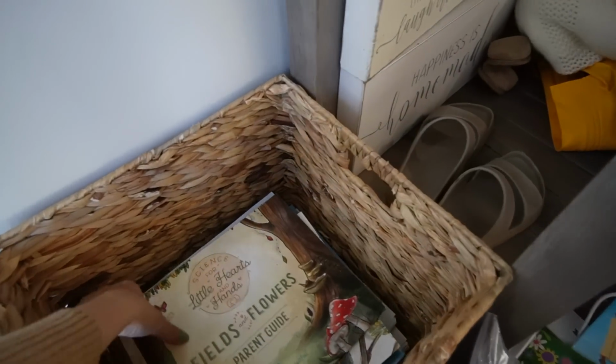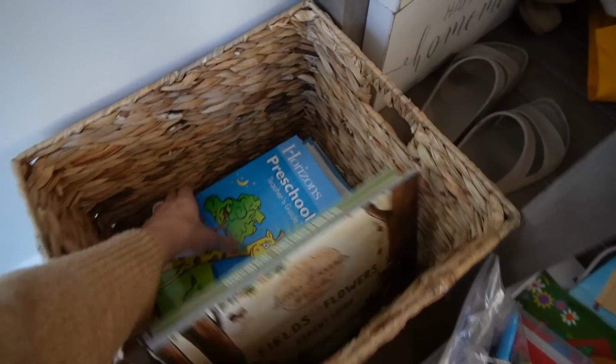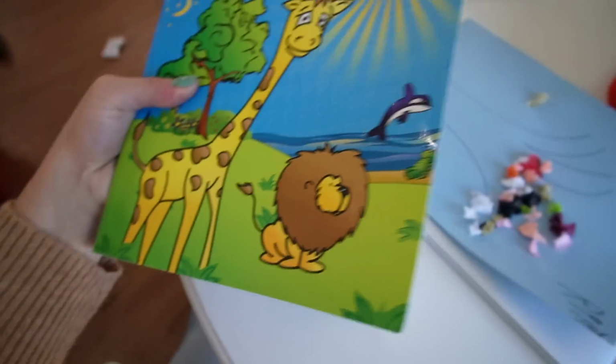I keep the curriculum and stuff in this basket over here. So yesterday we were doing science, so I had their science curriculum out, and then this is the curriculum that I use for Riley. So we'll go through that a little bit.